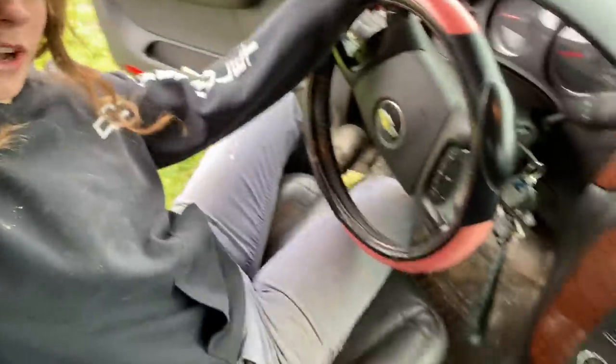This is Landon's truck. It's pretty nice. It's really loud.